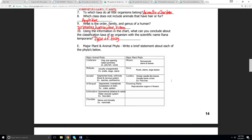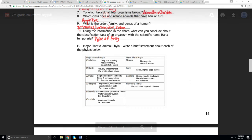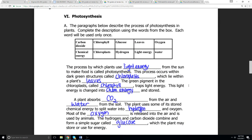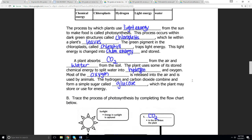Man, I tell you what, kids, good luck on some of this. A lot of fancy terms here. Alright, photosynthesis. I mean, come on, I remember that one from science, chlorophyll and all that stuff. I'm just going to show you the answers before we go back to having you guess, because that one, hopefully, you should know by now.